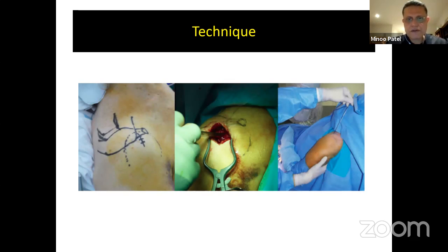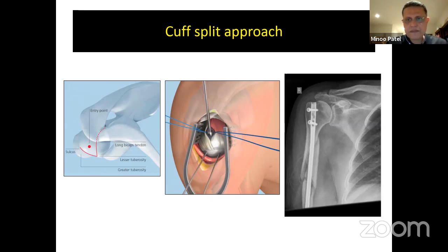It's a very, very small incision. You can use it generally for the 2-part fractures, but not other fractures. And you can do it under image guidance, very small incision. And you split the cuff, you make the entry point. And I actually now use the approach even for shaft fractures. Even when using the traditional curved nails, I do not use the GT as the entry point.